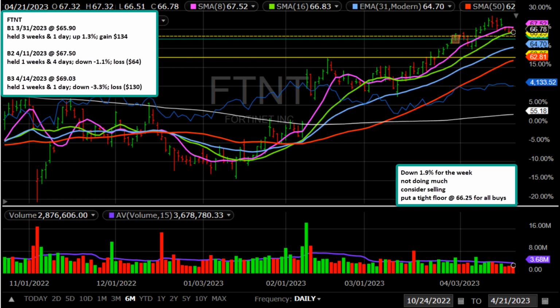I have 3 buys in FTNT. My B1 I've held for 3 weeks and a day, and I'm up 1.3%. My B2 I've held for a week and 4 days and I'm down 1.1%. And my B3 I've held a week and a day and I'm down 3.3%.